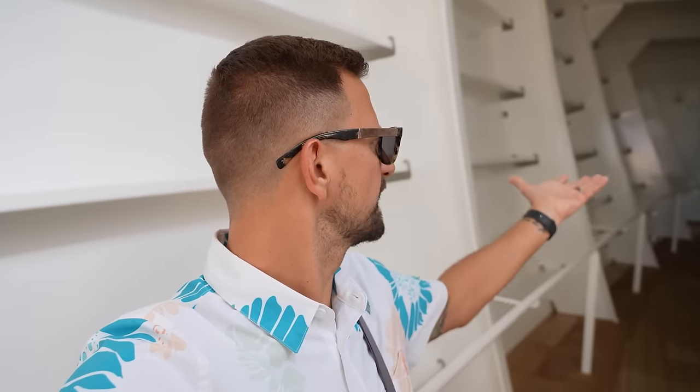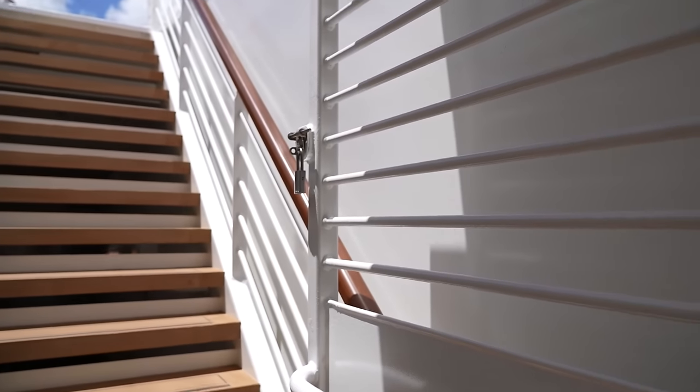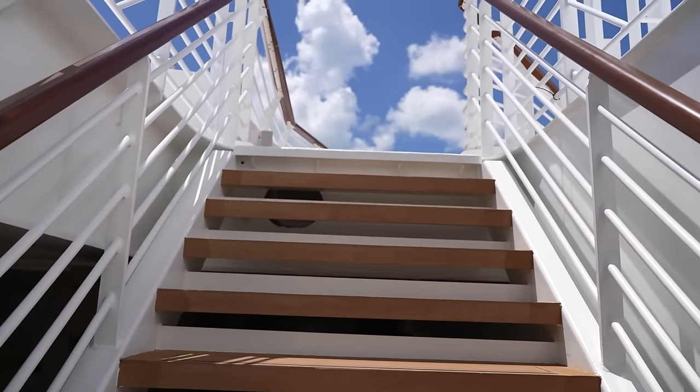This is deck 5. Perfect example of how this ship is a little bit confusing, because there are places where you end up at a dead end, sort of, like this. But there's also things that you need to be able to get to, like Pluto's Corner if you have a service animal. And there's another set of stairs over here that we're gonna go up right now. And these stairs also have kind of a gate on them that could be locked, but isn't. Where are we gonna end up?